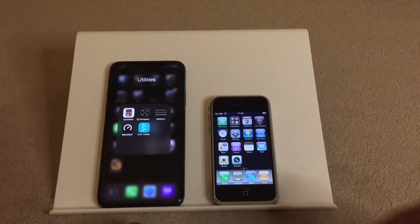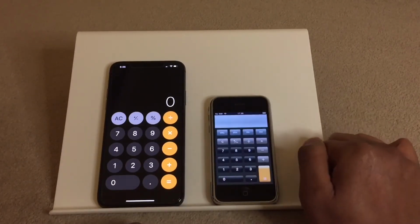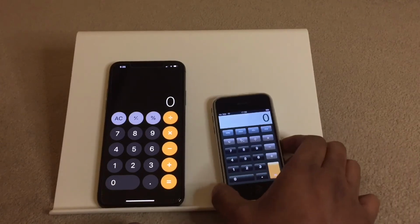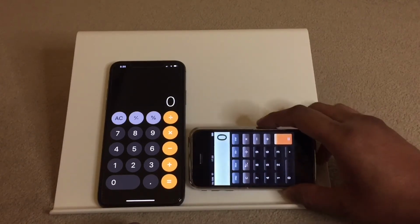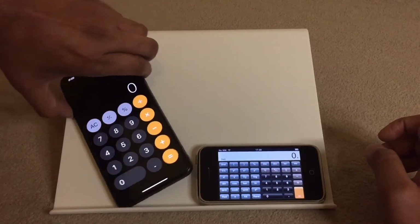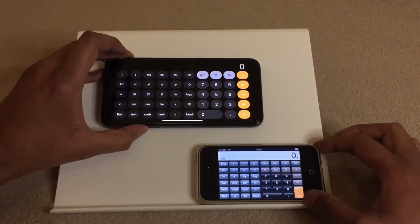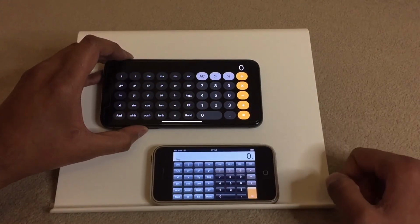Next up, here's a quick comparison of how the calculator app looks, both on the iPhone 11 Pro Max and the original iPhone. You still could get the whole scientific calculator if you flip it to landscape mode. That's really so nice. I used to have a Casio scientific calculator back then.